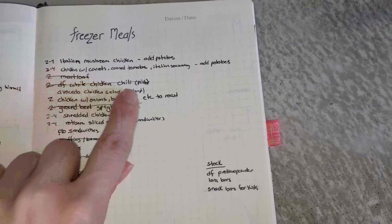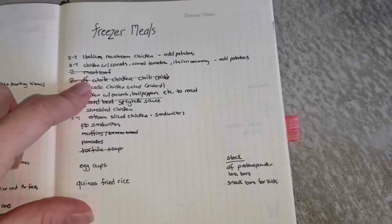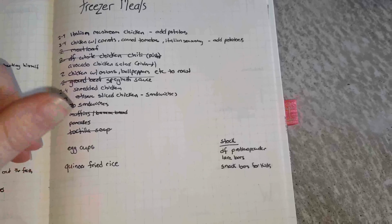Just chicken with carrots, canned tomatoes, seasoning, just chicken and vegetables basically. Meatloaf. You can see I've crossed off the ones that I actually made. And I've made more than just the crossed off ones, but this was just my idea list.